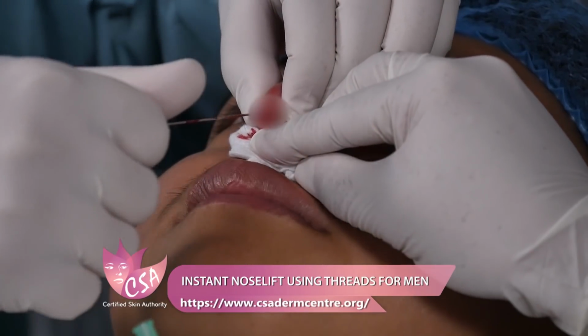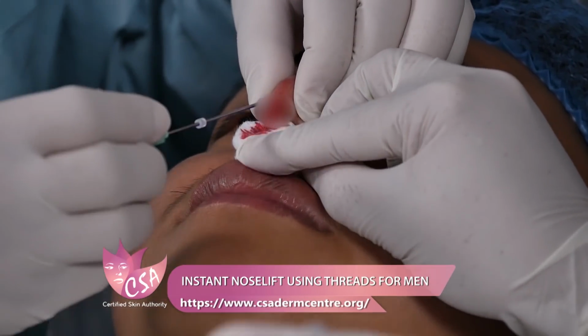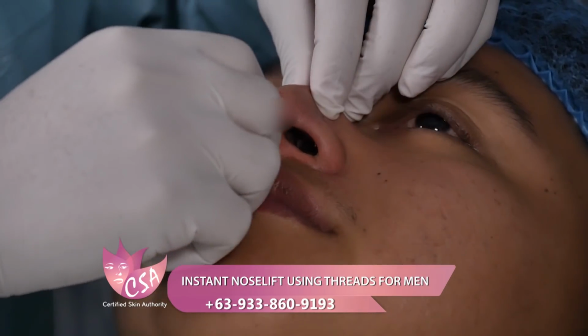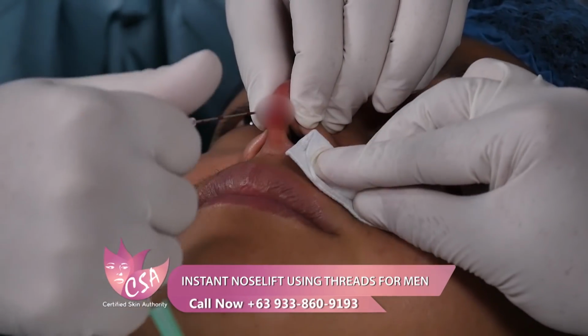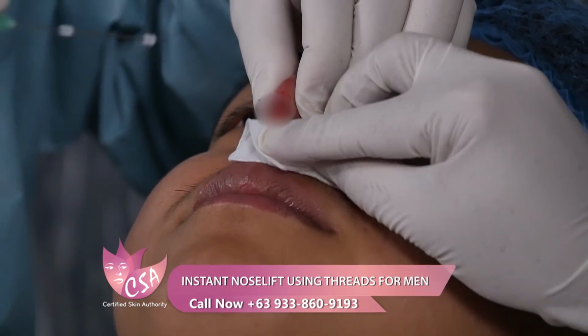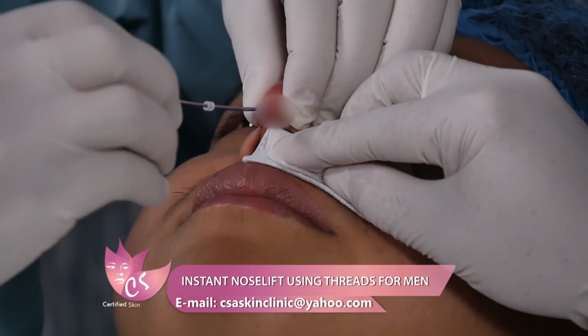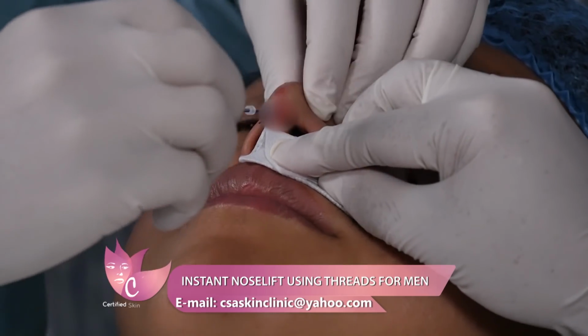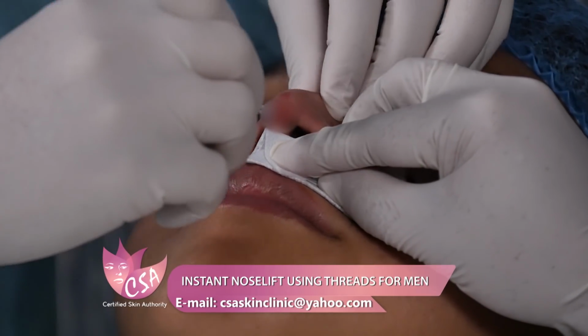Okay. So ideally, we have to stay in the midline region and it's in a deeper anatomical plane. Okay, and then this one. So these types of threads have variable or varying lengths.